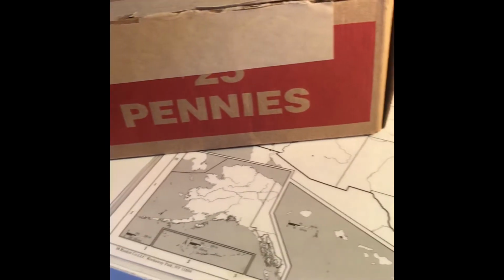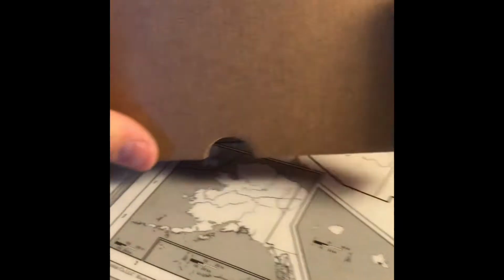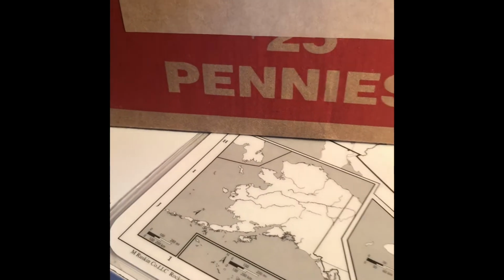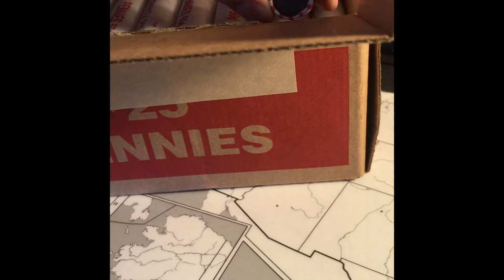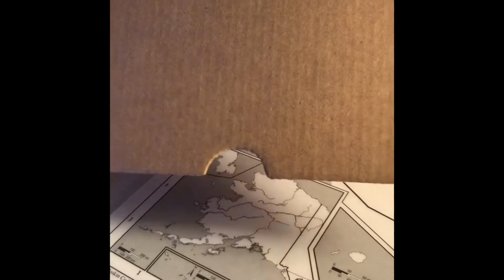I believe this is episode number 3 or 4 for our penny box hunt series. Right here I've got a completely circulated box of pennies from my bank. So basically I have these album books that I'll show you at the end that I'm trying to fill up.